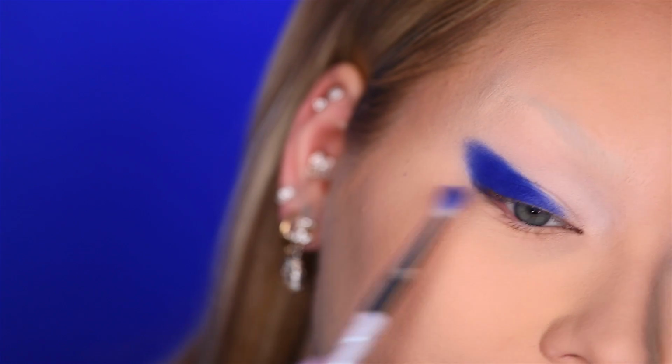I cannot get over the fact how crazy it looks to have no brows. Like, I already have a 10 head, but without brows, it's about a 15 head. But hey, we're living for the fantasy.